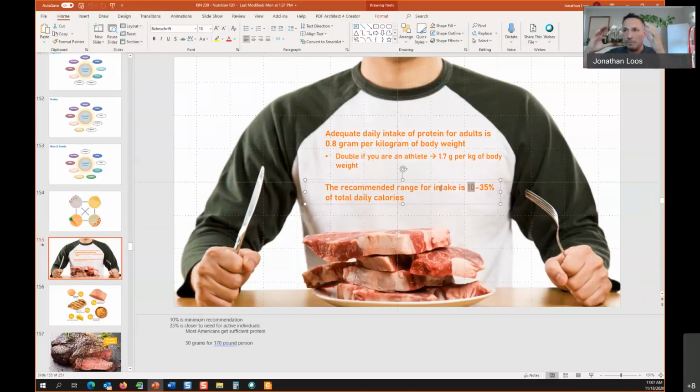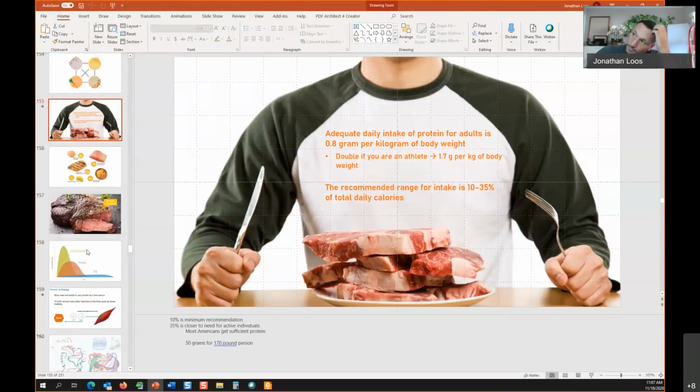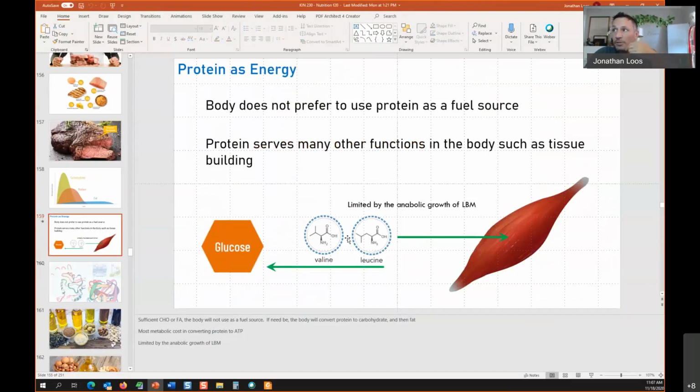Again, you guys are being influenced by the supplement industries that are driven to the bodybuilding, and you just don't need that much protein. You don't, right? Because your body's limited. I think I have a slide in here that talks about it. You're limited how much protein your body can actually use, and anything excess gets converted to sugar.